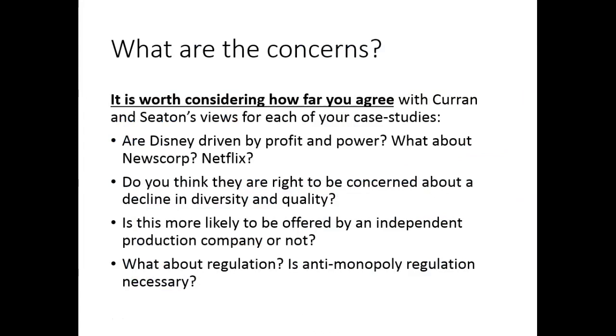Okay, so that brings that part to an end. So it's worthwhile considering here then, if those are the advantages of integration, what are the concerns that Curran and Seaton might suggest through their theory? It's always worthwhile considering your opinion in this. How far do you agree with Curran and Seaton's views? How might they apply across the different case studies that come up for this OCR specification?